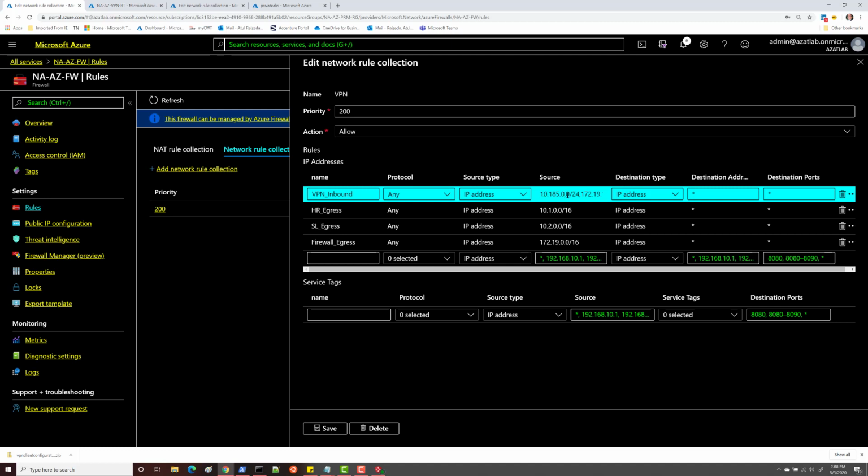And if you keep going down here, this is the IP address of the gateway or the gateway subnet, 172.168.1.0, and then I also put, just for safety's sake, the public IP of the VPN gateway. That's it. Once we do that, this is slightly tricky. If you miss any step here, then you're going to get into trouble.